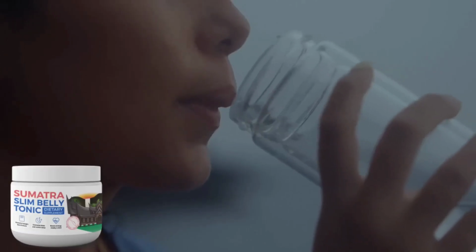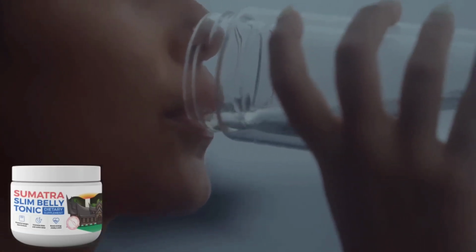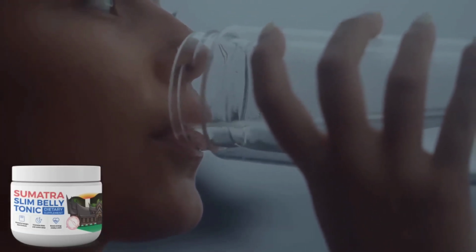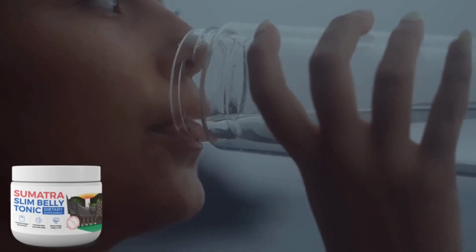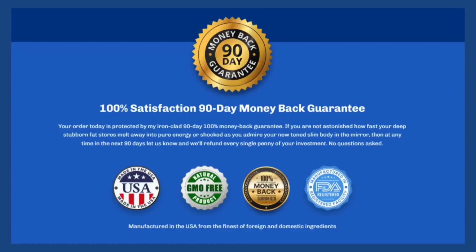To see all these results, it's crucial to take it daily, otherwise, you won't get results and will feel frustrated. The minimum treatment duration is 3 months, but the complete treatment is 6 months. Taking it is super simple, just take a spoonful, mix it in a glass of water, and ingest it. That's what you'll do for a complete daily treatment.